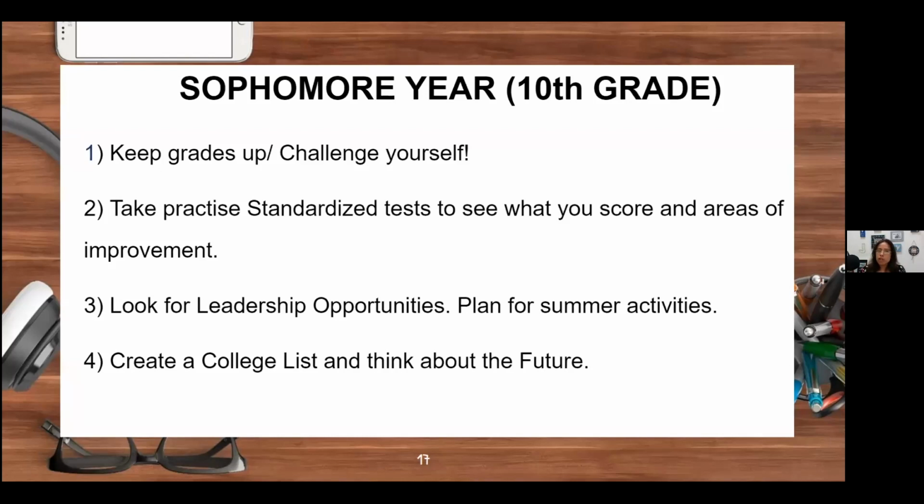In the sophomore year, you've got to look for leadership opportunities and summer activities. I have a whole slide on summer activities. Please take my advice when I tell you summer is not for academics. The concentration is not there. It's a waste of time. You need to build your community, your extracurriculars, your internship or research. Use summers for that.